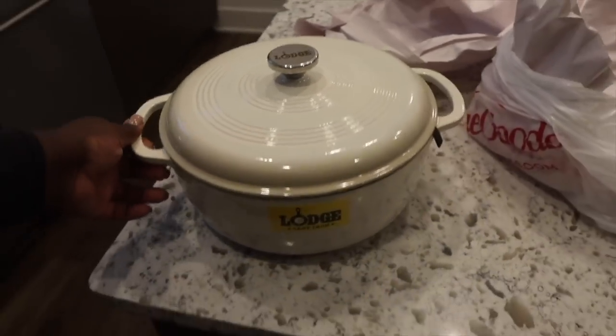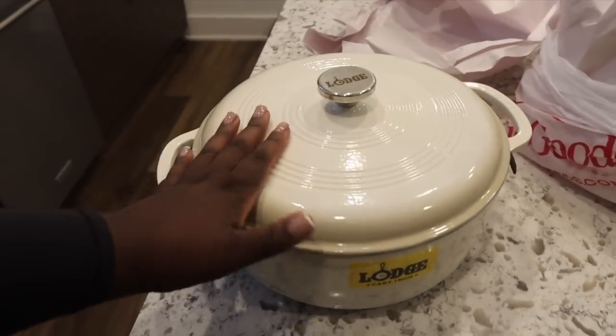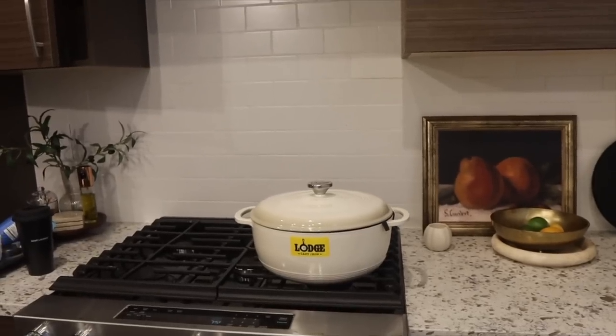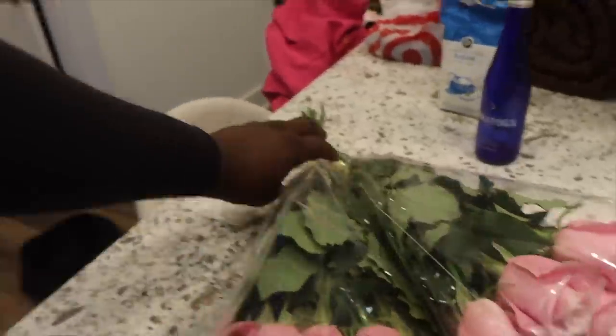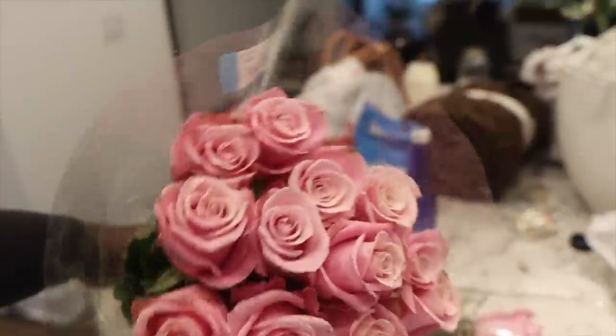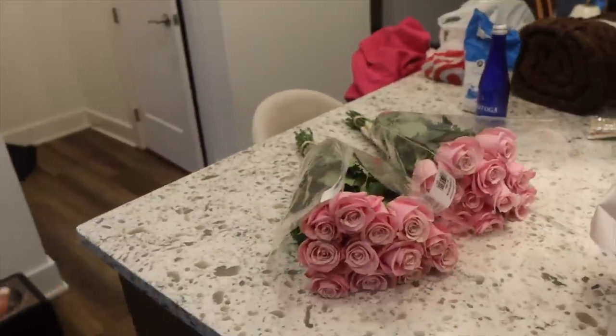So if you've been looking for a Dutch oven, check out Home Goods. Look how good it looks on the stove. I love that. Also, flowers. I got these for the, I don't know if I'm gonna call it the beauty room or the closet, but I got these for that room. Whew, the best part of the day. Let's take this makeup off.